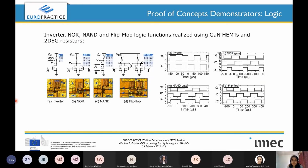So here are some logic gates we have realized through our GaN IC technology. As I said, we need to go for RTL design. So you can see the inverter is realized with the E-mode HEMT together with a resistance in series. This we realize with a 2DEG resistor. And this is, after fabrication, the inverter, some NOR and NAND gates, and the flip-flop. This kind of inverter circuit is the building block for GaN IC design, and through this we are able to realize different types of logic gates. From the measurement results, you can see that it's working perfectly.